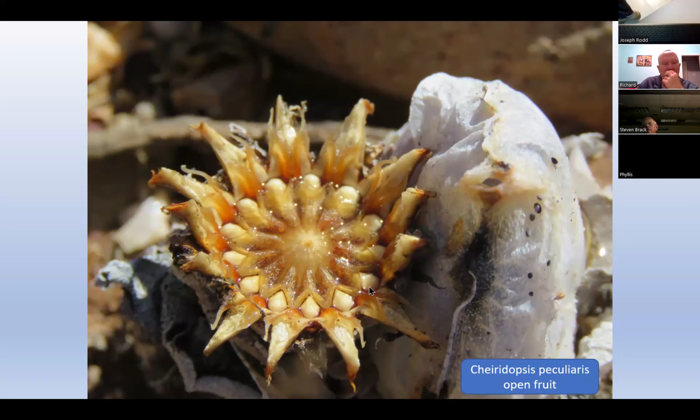And one of the advantages for this kind of fruit is that if it takes a direct hit with a raindrop, everything is designed to channel and exaggerate the splash. So the raindrop hits in the middle, and then there's a splash, and the seeds go flying out. They'll usually go out just a few feet.